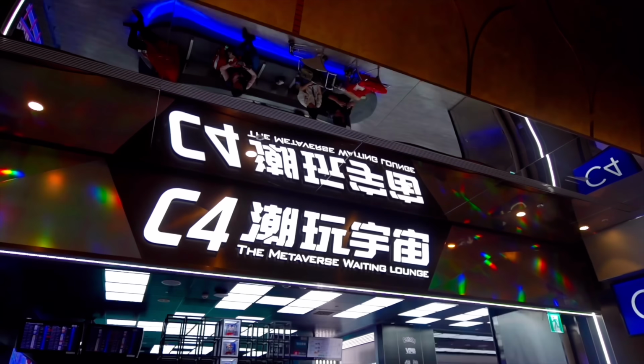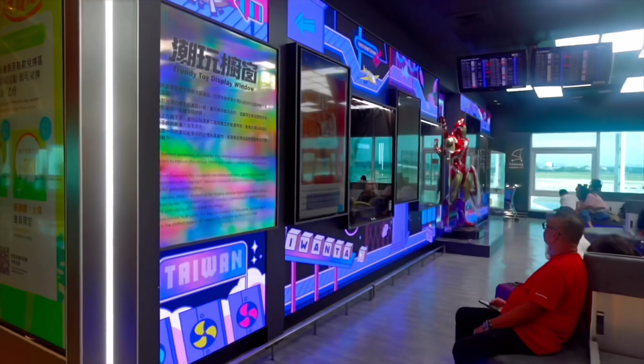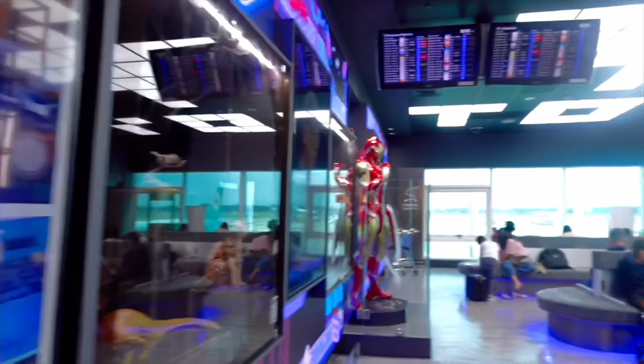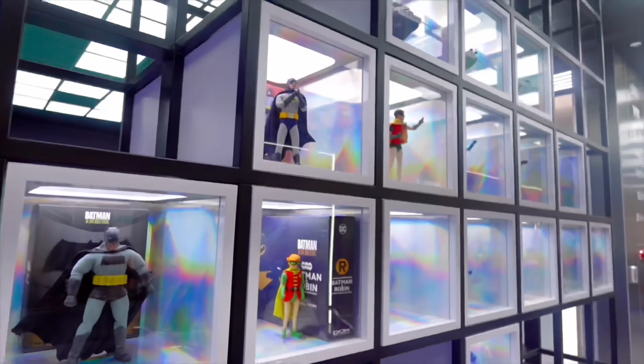We're leaving from gate C4, a gate supposedly themed around the metaverse, but really this is a showcase for Taiwan's toy industry. Pretty much every metal toy I had as a kid was stamped "Made in Taiwan," and this is a real throwback.